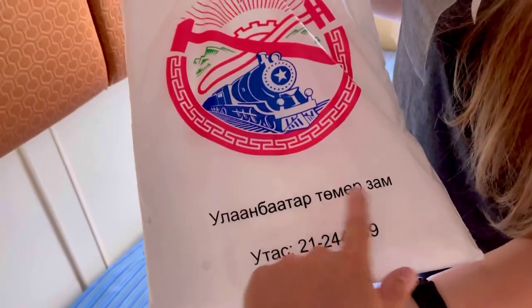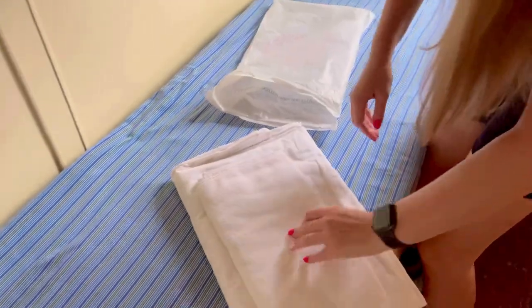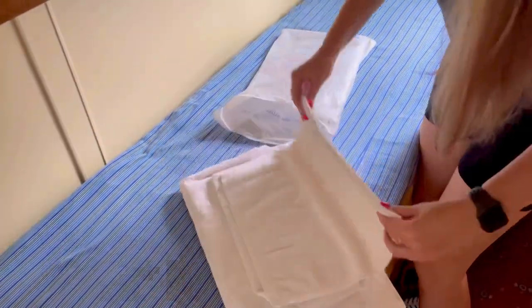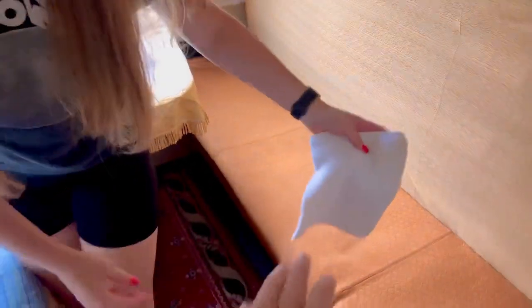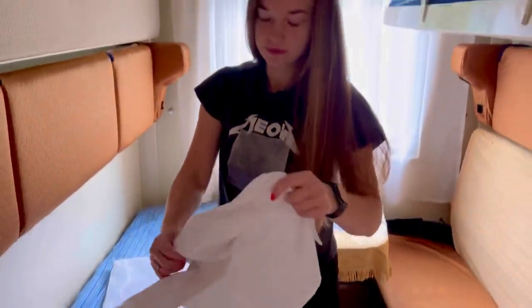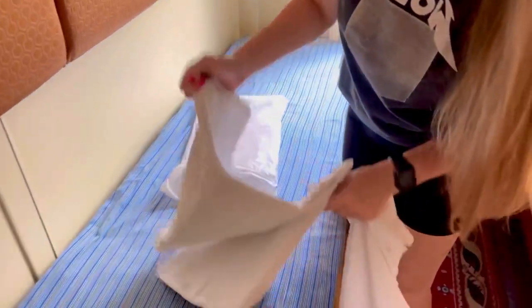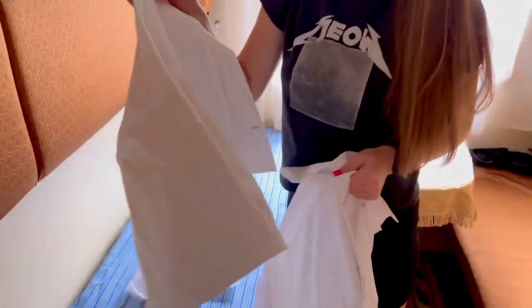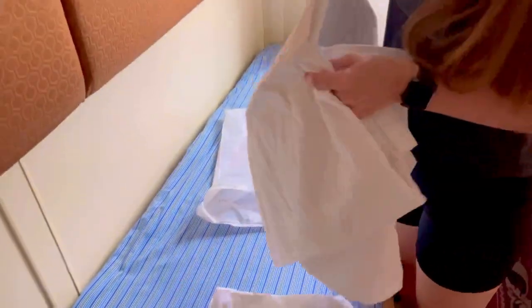Ulan Bator. Nice. Russian, right. Can read it. Let's go. Right now, Ksenia is going to show you what's in the bag. It's a towel. So for whenever you're gonna wash up, you get a towel. It's for your pillow. Nice. It's a pillowcase. And this for your bed. One you can use like a blanket. Yeah, you get one for your blanket, and then the other one's for the lining of the bed.